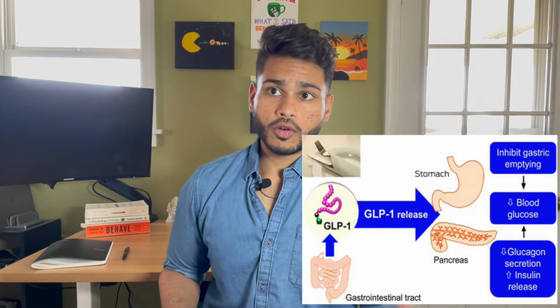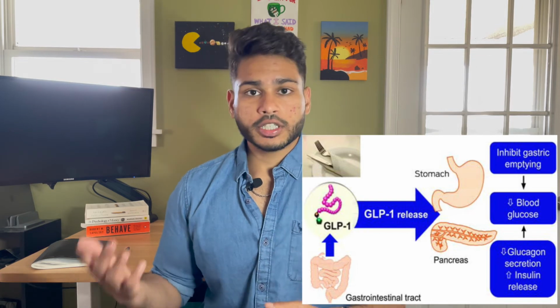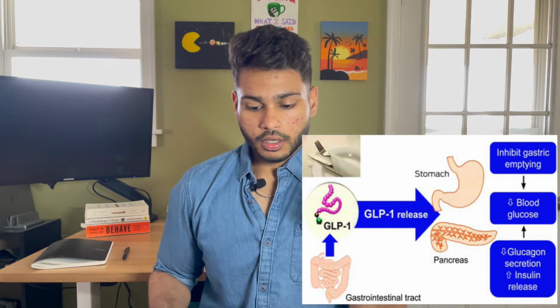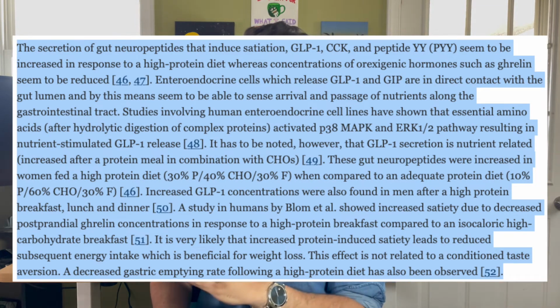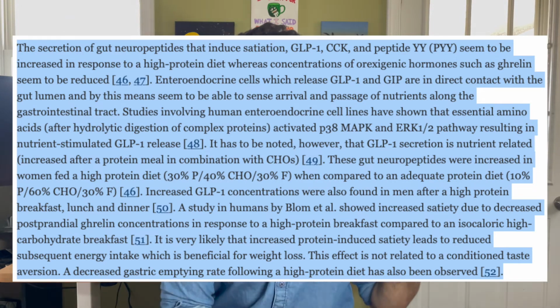On the other side of the coin, there is always an increase of insulin when there is a reduction of glucagon. An increase of insulin makes sense because when you are taking in food, your blood glucose levels will spike, and you have to release insulin so that you can transfer glucose into your cells. Similarly to cholecystokinin, GLP-1 is effectively released after a meal that is high in protein, 30% protein, compared to a high carb meal.